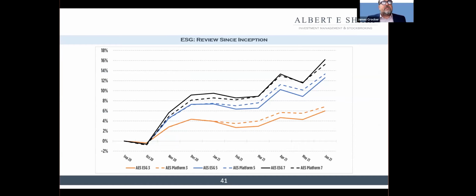We're not going to dwell on this for too long, but just a quick look back on ESG. The main focus today has been the core models that have been on the platforms.